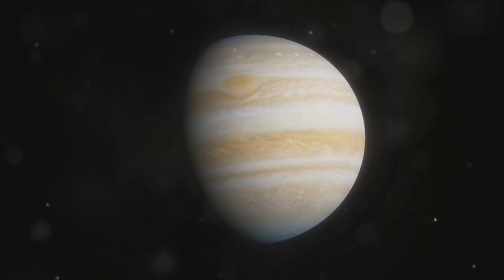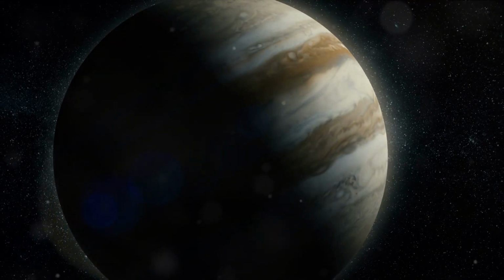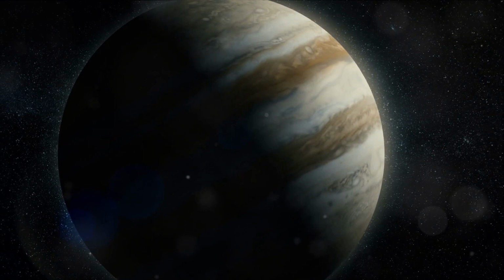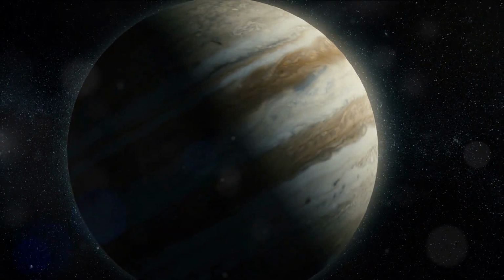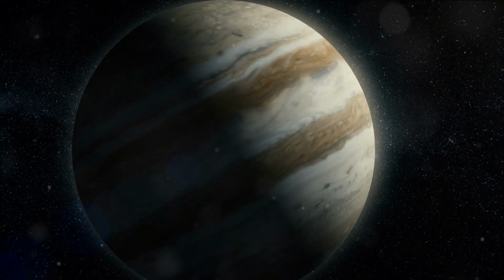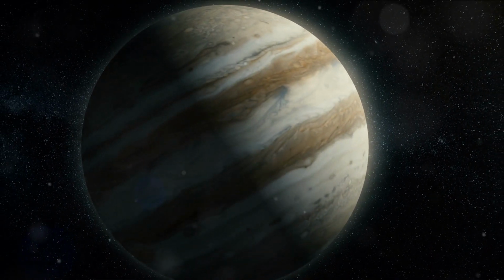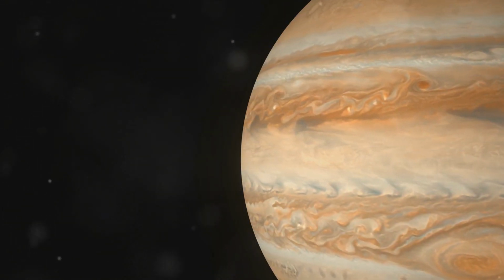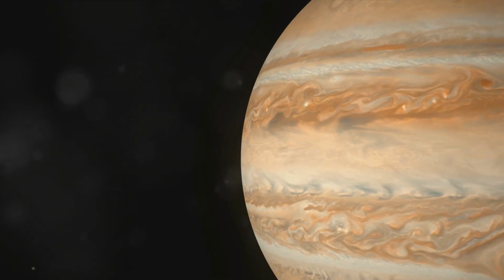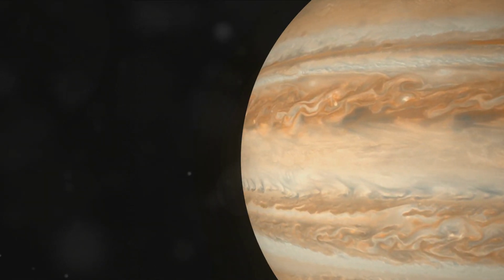Jupiter is primarily composed of hydrogen and helium, the same elements that make up our Sun. But unlike the Sun, Jupiter doesn't have enough mass to ignite nuclear fusion and become a star. It's a bit like a star that never quite made it to the big leagues. But let's not sell Jupiter short. The gas giant is home to some of the most distinct and fascinating layers in the solar system. From the outermost layer, the atmosphere, we delve deeper into the gas giant's depths.